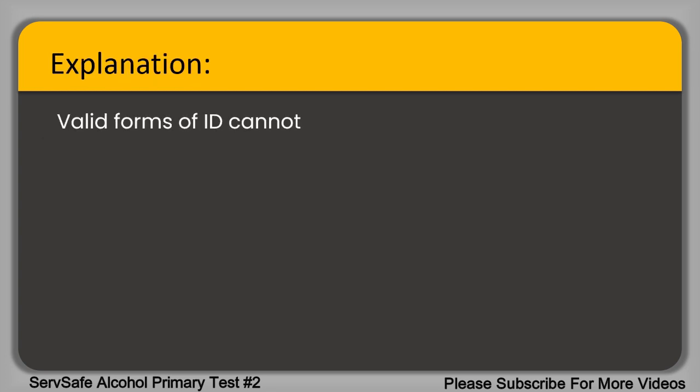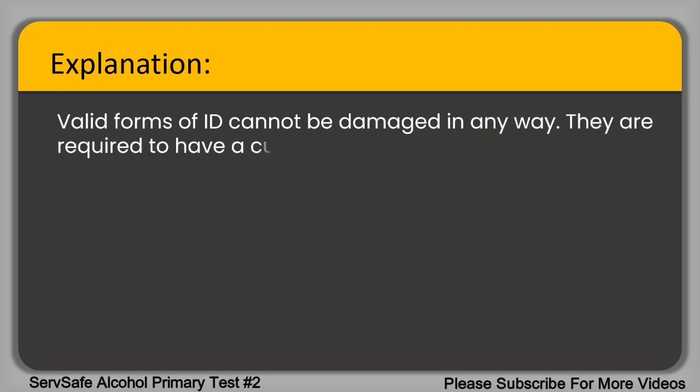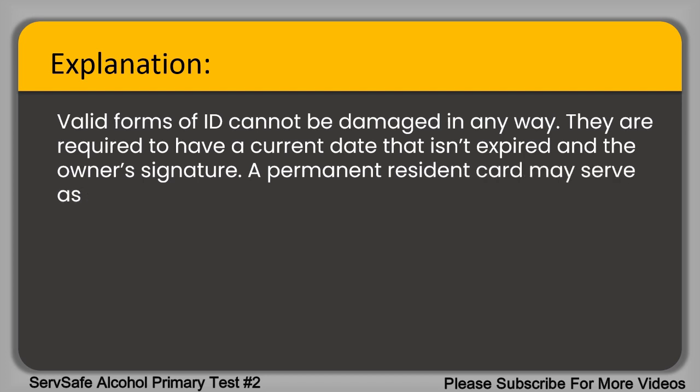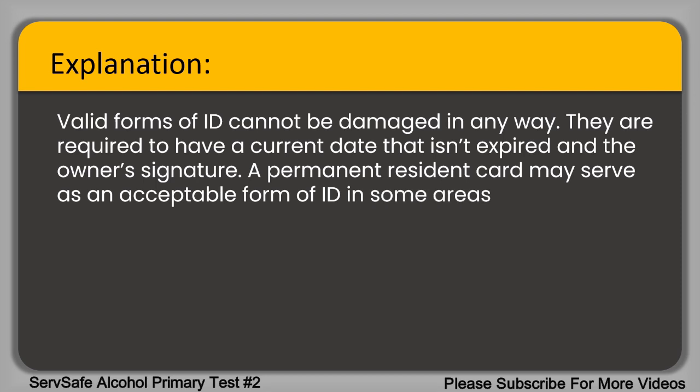Valid forms of ID cannot be damaged in any way. They are required to have a current date that isn't expired and the owner's signature. A permanent resident card may serve as an acceptable form of ID in some areas, but only at the management's discretion.